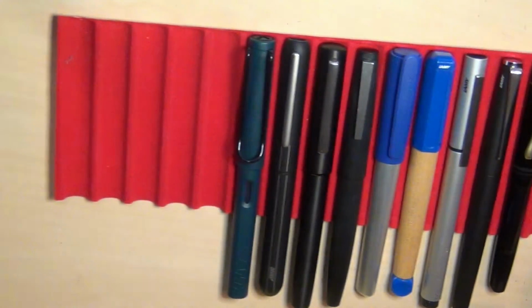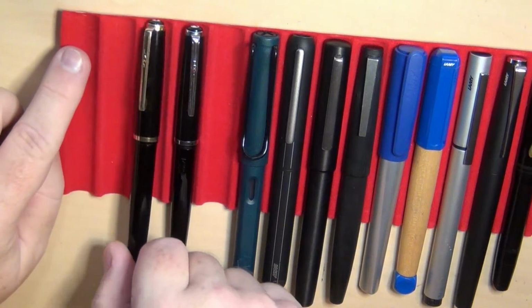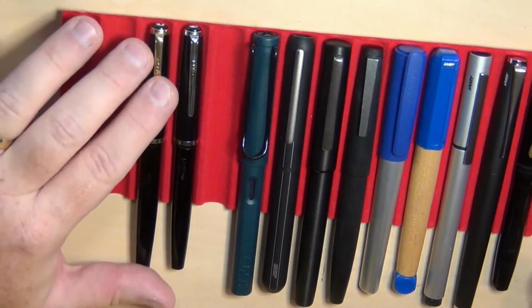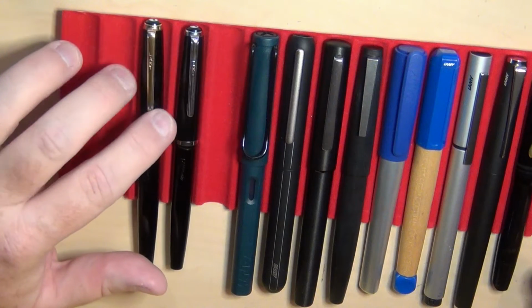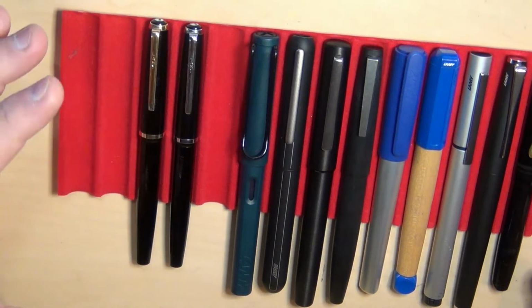And here are a couple of them. My favorite Lamy of all time is this one right here. This is the Lamy 99, and this is a piston filler from the 1960s. Fantastic pen.